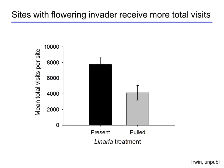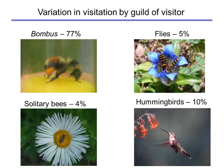So first of all, looking at visitation to sites. On the y-axis we have the mean total visits per site, so areas where the invader is present, and I say pulled here, we either pull or clip off blossoms, the roots are still present, or sites where we've removed Linaria. And so what we find, first of all, is that areas where you have Linaria have about 50% higher visitation rates than areas where you don't. So it's suggesting that pollinators are being lured into these areas. The vast majority of our pollinators are bumblebees, and then to a lesser extent, flies, solitary bees, and hummingbirds.